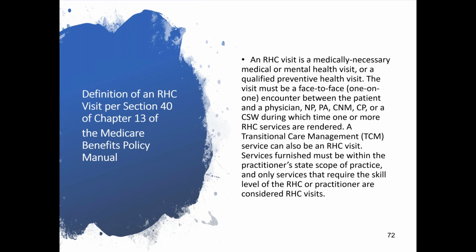What that means is you just can't have physicians going out and giving everybody flu shots and saying, well, that's a face-to-face encounter because I gave them a flu shot, I saw them. It was a medically necessary service, but it didn't require the skill of an MD to give a flu shot if that's the only service that you provide. That's not going to count as a face-to-face encounter and something you can put on the cost report. So that's the definition of a visit.